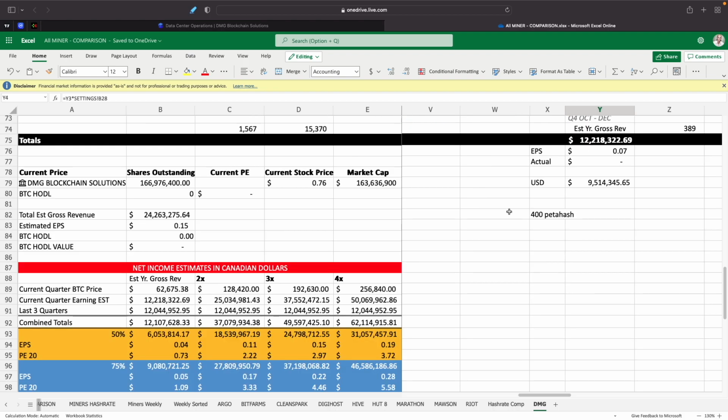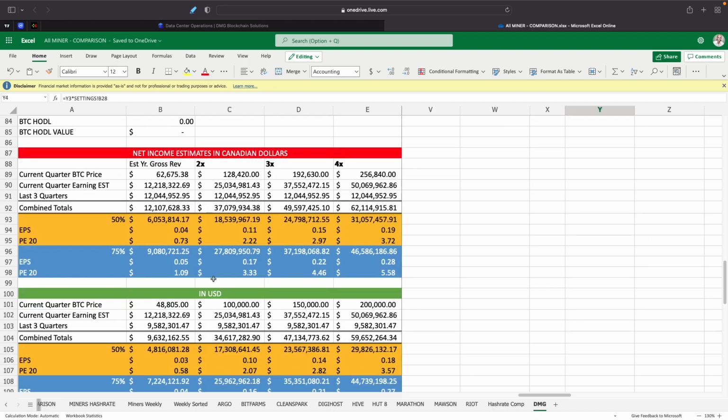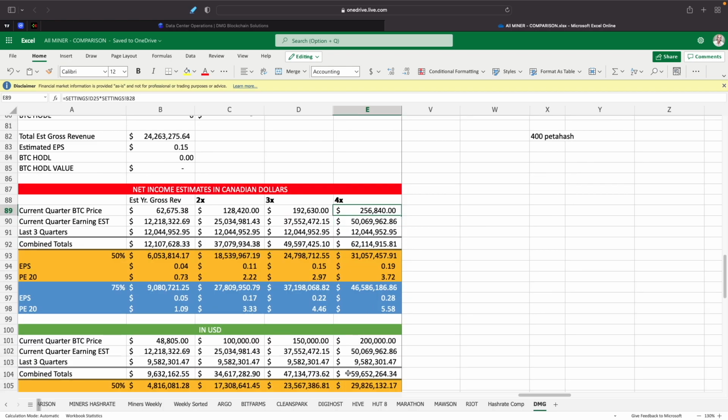So we're using those numbers here. So we have it in both versions. We have it in Canadian, and then we have it in USD as well. So Canadian quarter, basically, if Bitcoin stays at where it's at, 62 million Canadian, it goes up to 128 million Canadian, or gosh, I wish it was in millions. 62,000 Canadian, 128,000 Canadian, 192 Canadian, and 256,000 Canadian, which will be equivalent to USD 100,000, 150,000, 200,000.